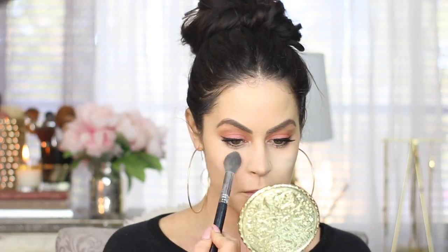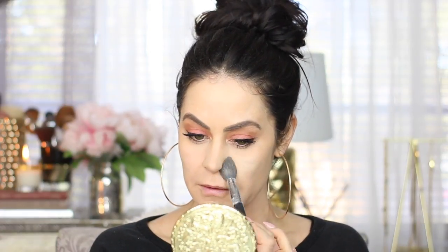So I'm gonna let that sit for a few minutes, just bake into the skin, and then I'm going to dust it off and we'll see how they both look. I'm just brushing this powder off so that I have nothing left on my brush. And I'm just going to wipe off the Urban Decay side. And there's really not hardly any powder to wipe off because it really does just melt into my skin, which is one thing that I just love about this powder. So now I'm going to dust off this side.